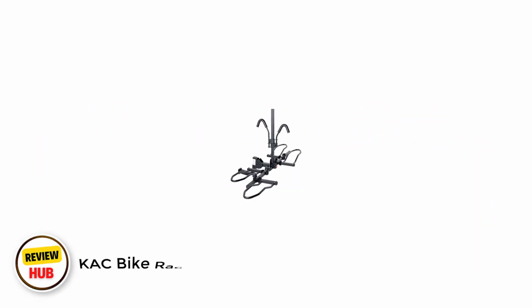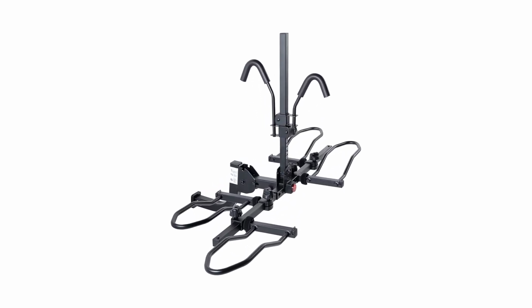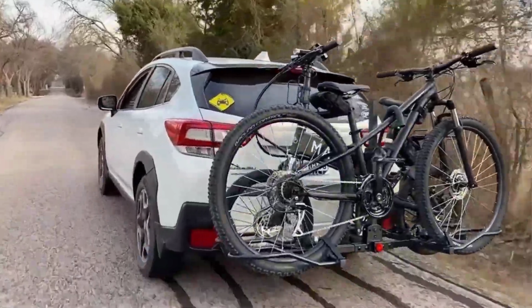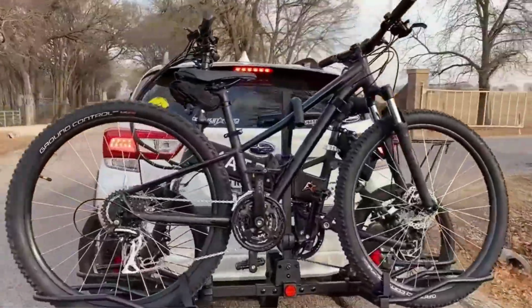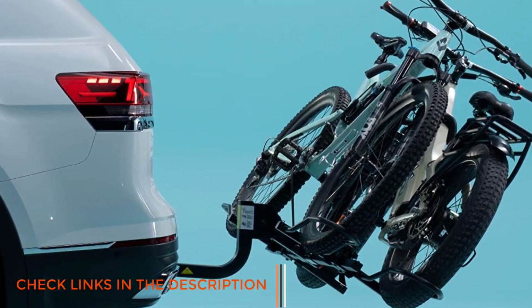Number 1. CAC Bike Rack for electric bikes. When it comes to regular use accessories like a bike rack, a lot of users prefer to go with a trusted brand option like CAC. Therefore, we are starting our list of the best bike racks with the following option from CAC. The CAC hitch-mounted rack is our first choice for the best bike rack designed for electric bikes.